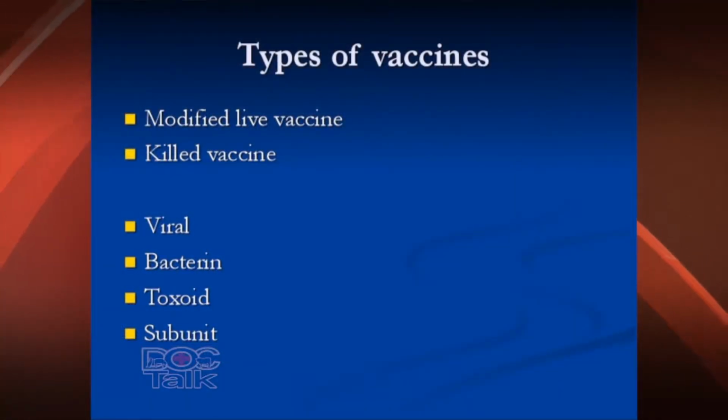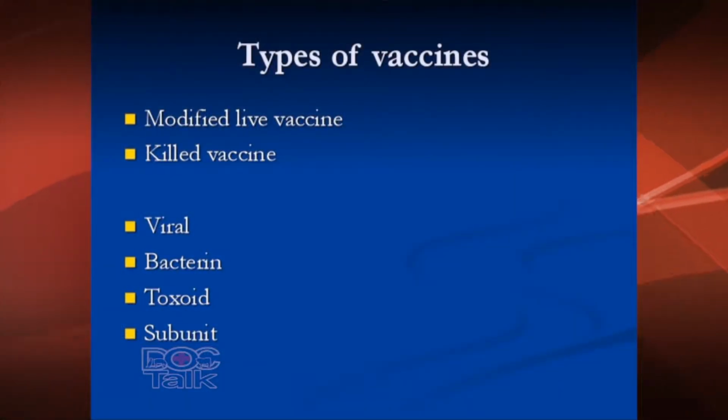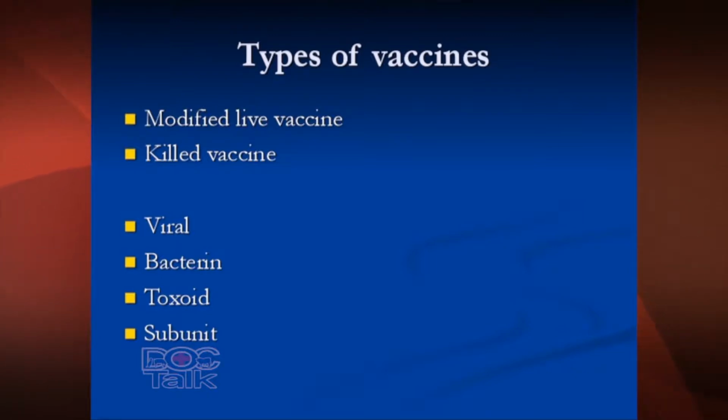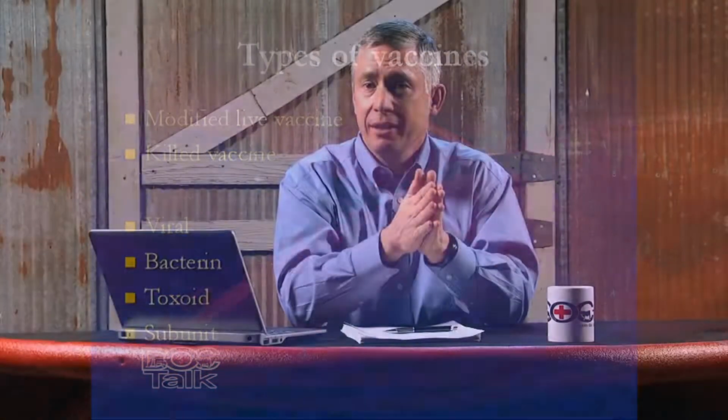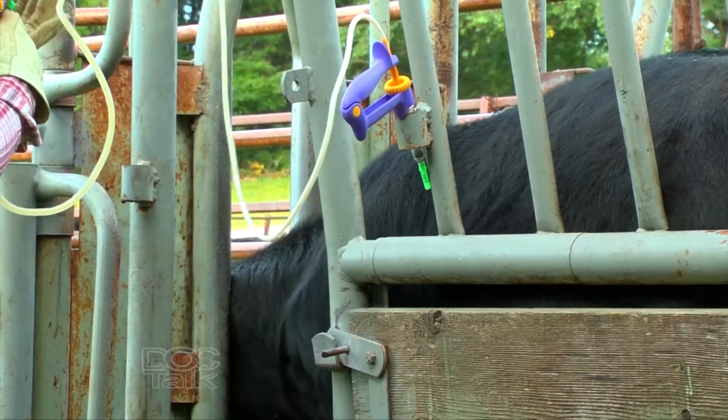So what does that have to do with the different vaccines we use? Well, we do have two different types. We have modified live vaccines and we have killed vaccines. The modified live vaccines are vaccines that are live viruses or live bacteria that have been attenuated. And attenuation means that we're going to take these vaccines and take away the part that makes those vaccines virulent or infectious in the animal.